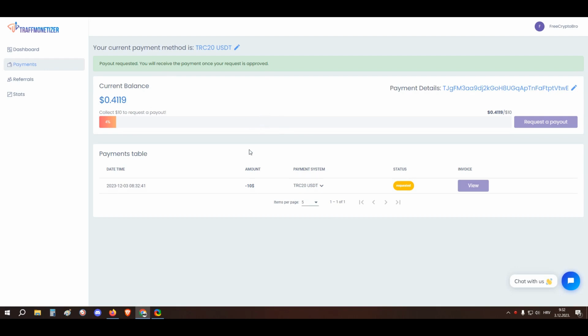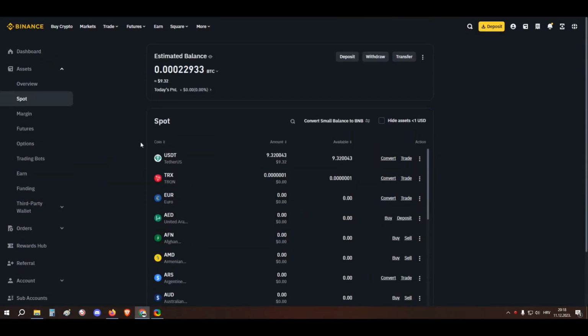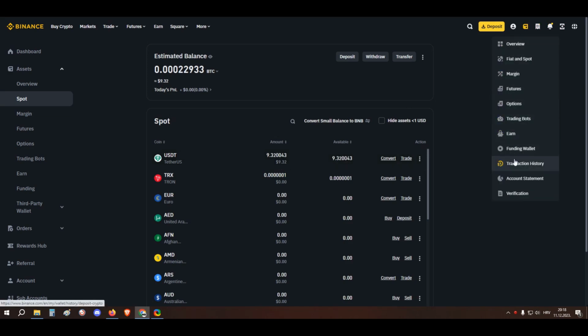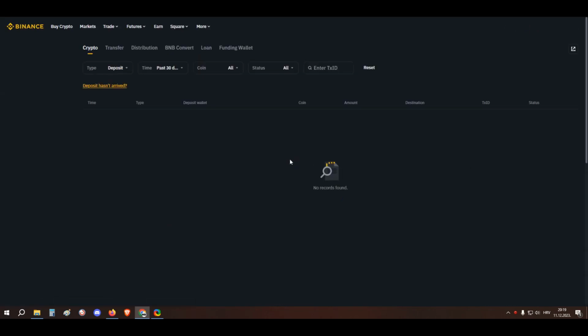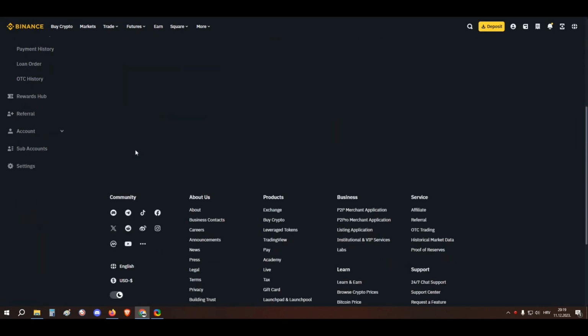Hello people. So I have received the payment after 8 days. It has arrived: 9.32 USDT. So there has been some kind of 70 cents fee. But anyways, it is legit. The money did arrive.